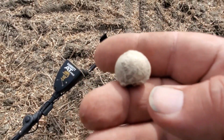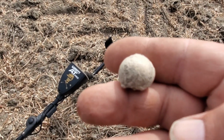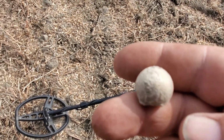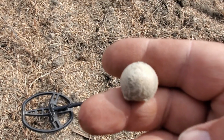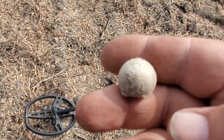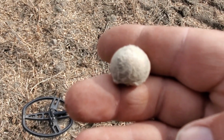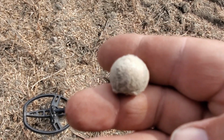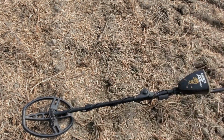I don't know the time frame, I know there was some Revolutionary War activity on this farm. There was also War of 1812 activity. It could be either of those periods. Could also be a farmer somewhere in between, hunting for food for his family. I'm going to go with Revolutionary War because that one sounds the best. So if anybody asks, this is a Revolutionary War musket ball. All right, let's see what else we can find up front where nobody dug.